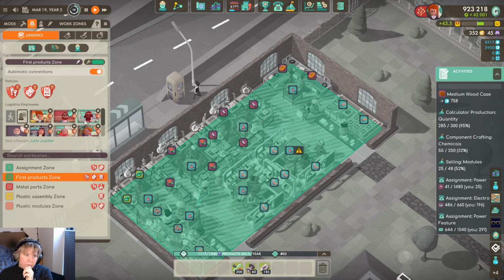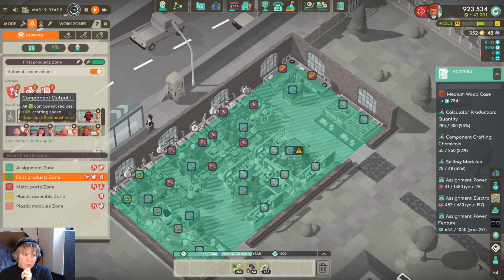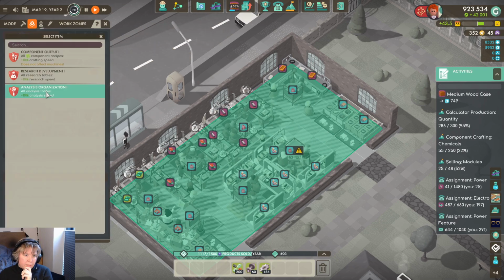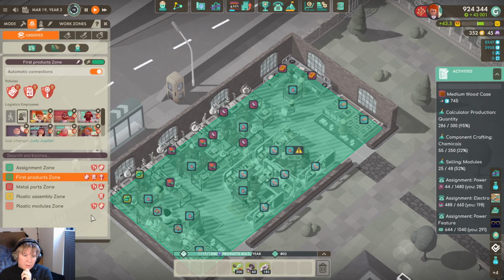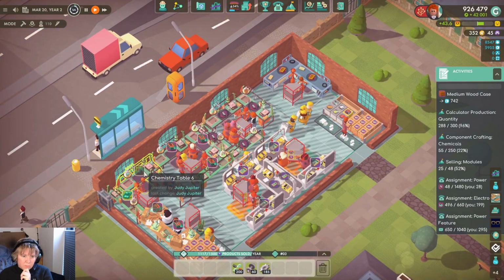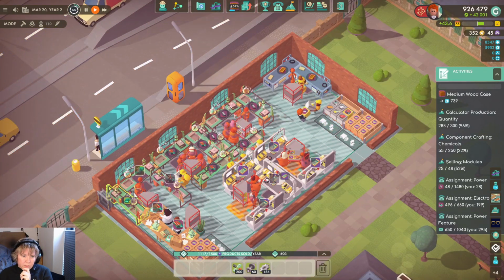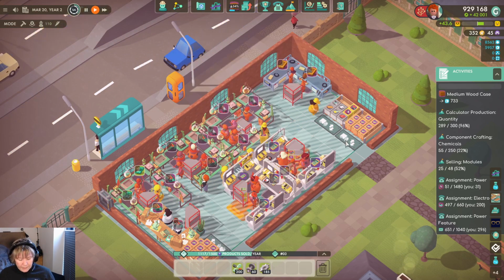We're making very, very few components. So we could consider adding the research, the analysis speed instead. And then I could just add another chemistry table if we fall behind on the green circuits or the circuit boards.